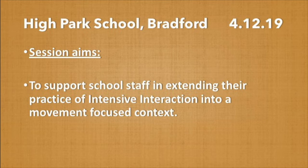This training session was delivered at High Park School in Bradford on the 4th of December 2019 with the aim of supporting school staff in extending their practice of intensive interaction into a movement-focused context.